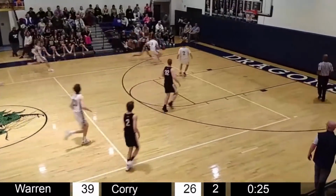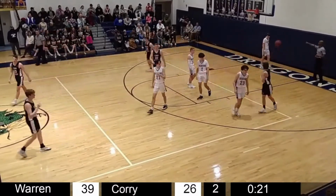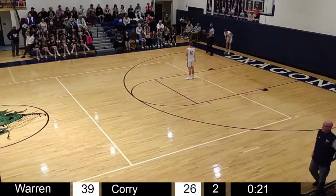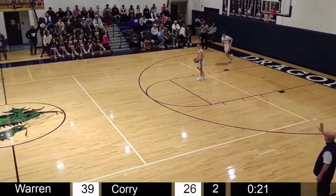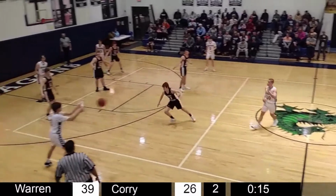And that pass is long, and that's going to, I was about to say that Lambert did a great job of tracking that down, but not quite able to. And now Warren should be able to hold for the last shot if they so choose. His left foot, I could see from my vantage point, his left foot was right on the out-of-bound line as he picked that ball up. And Nyquist takes a look at the clock, showing 15 seconds.